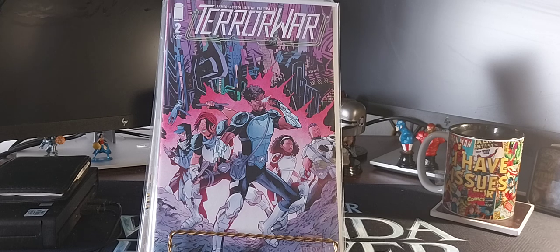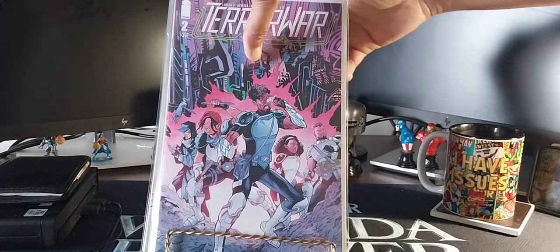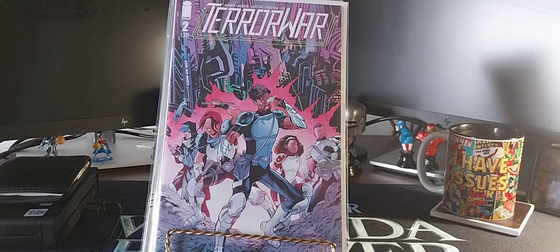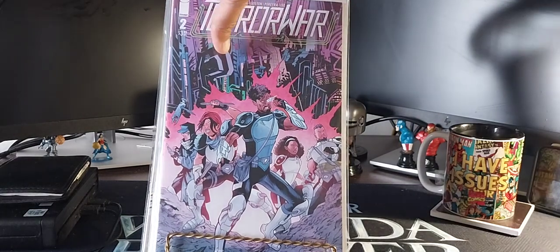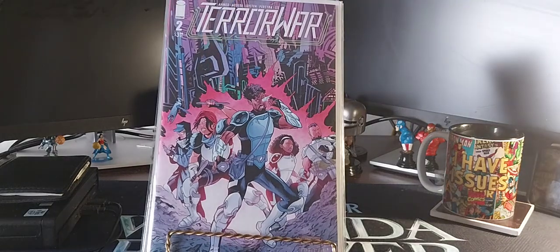It was cool. It ended kind of differently than what I thought it would. So I can't wait to read issue number 2, the follow-up, to see what happens in the events of this story. This is by Saladin Ahmed, by the way.